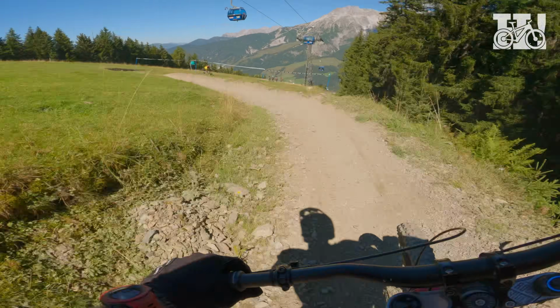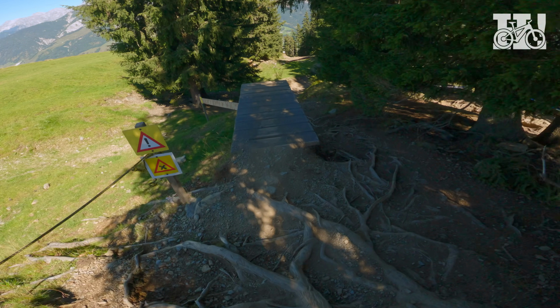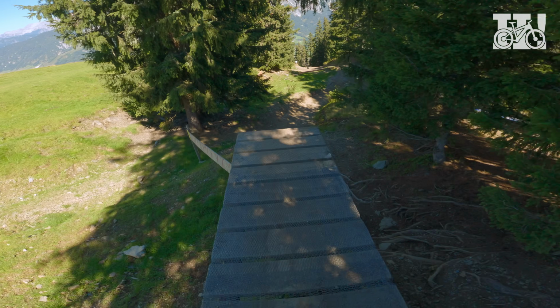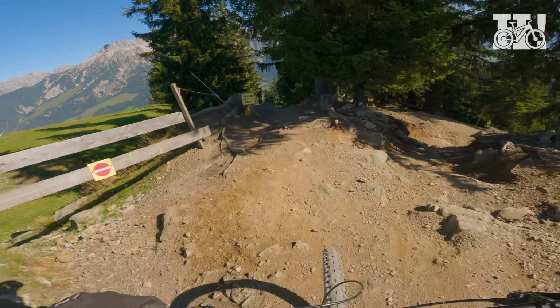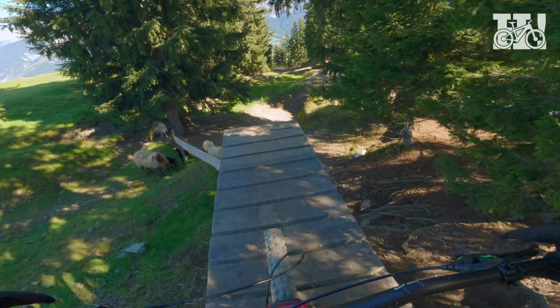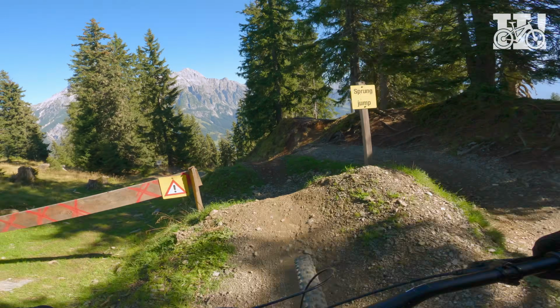Now this line also has a couple of pretty decent features I want to address. First one being a drop, I would say about 1.5 meters high, with a rough run in. It looks kinda scary, but not that hard. It's a low speed drop after all, something I dare to say I'm pretty good at. And yes, turned out it was as easy as it looks on the GoPro footage.